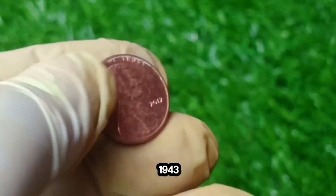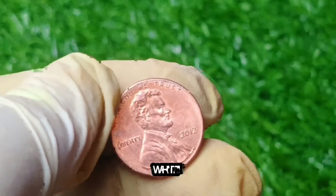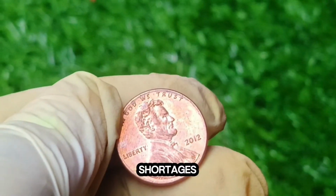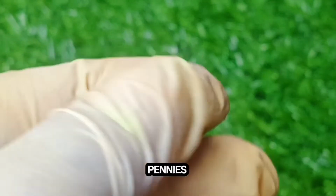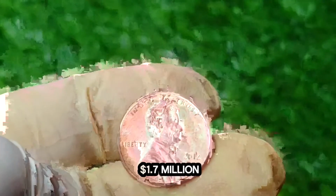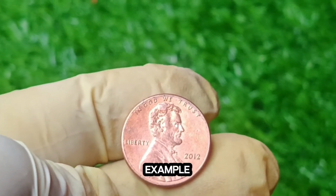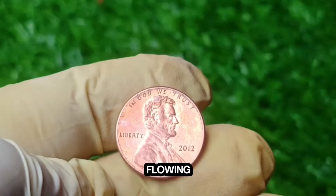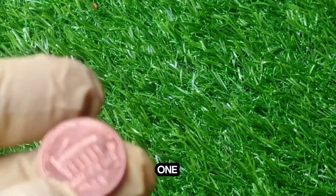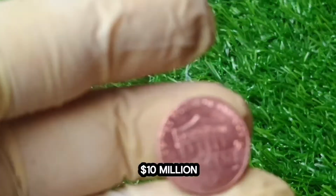Take the 1943 copper penny, for example. Most pennies were made from steel due to wartime metal shortages, but a few copper pennies slipped through the cracks. One rare coin sold for $1.7 million in 2010. Another example is the 1794 flowing hair silver dollar, believed to be one of the first U.S. dollars ever minted, which sold for over $10 million.